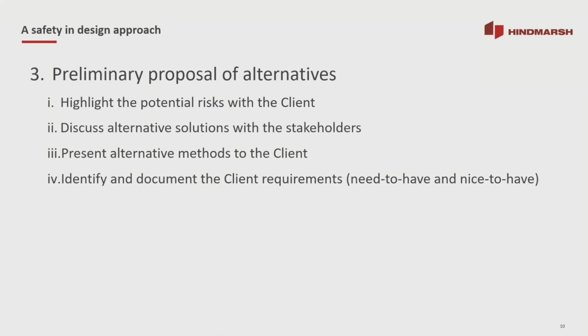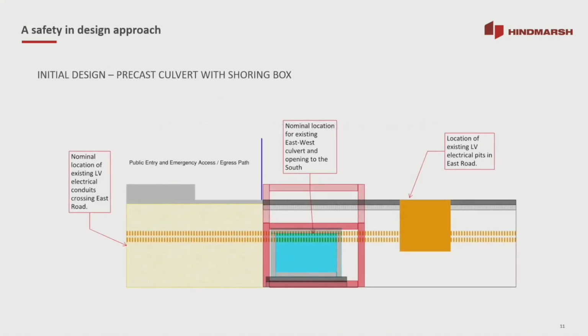I guess running through those scenarios, just as an example here, this is just a little section sketch that we used to present the issues to the client. And obviously the primary option, we know that we've got the shoring that needed to occur. We've got a relatively deep excavation and some craneage that needs to occur in that scenario.